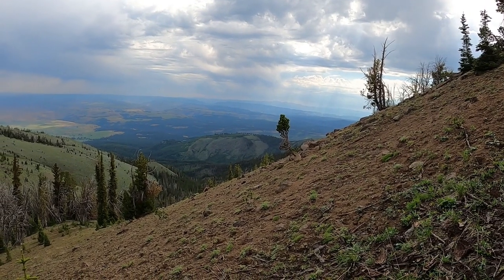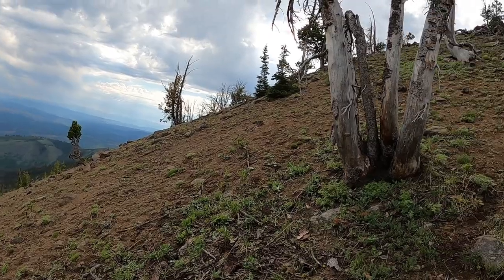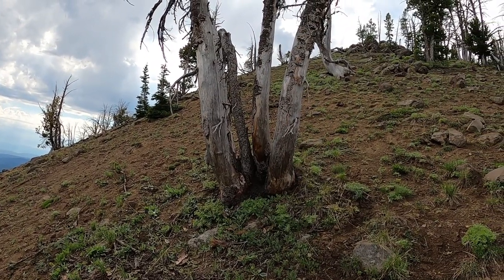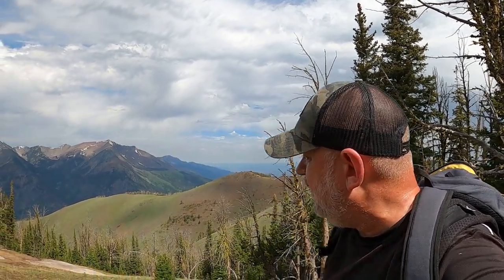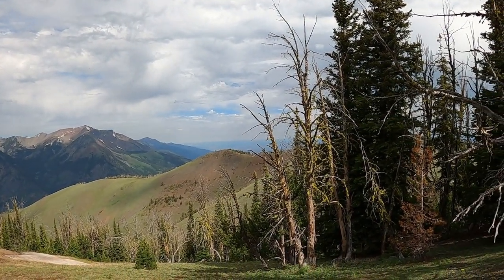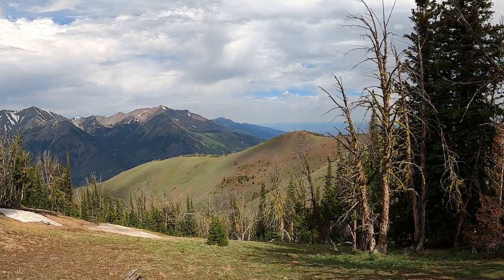Oh, here you get an idea how steep the slope is we're on. And once again, I'm huffing and puffing. And then the top is right up there. Okay, so that's the summit I talked about just a minute ago. It's not the summit. Apparently, it's a false summit. But from over there, it certainly looked like a summit. So anyway, I'm going to keep going.